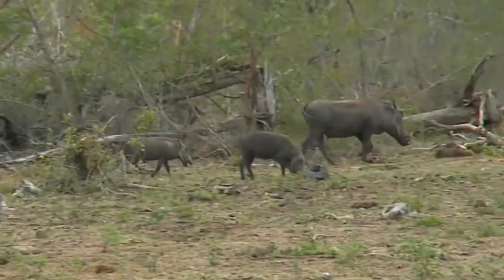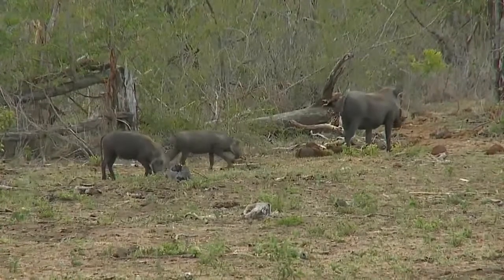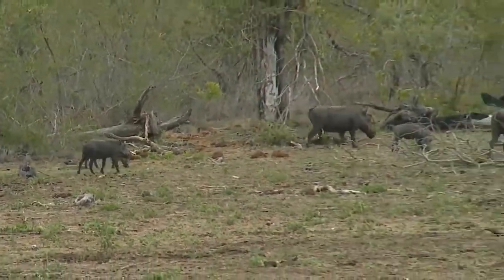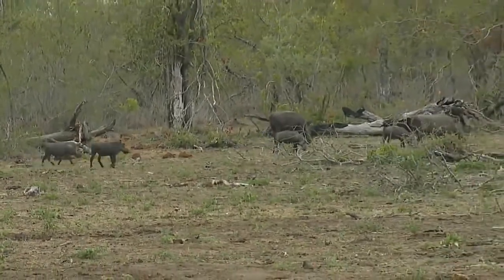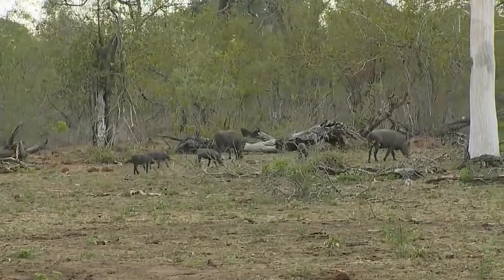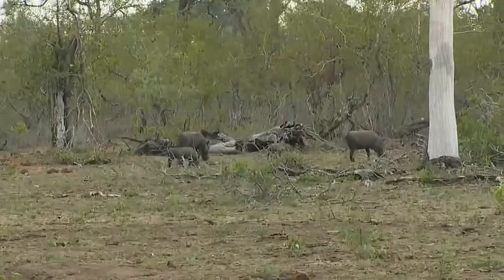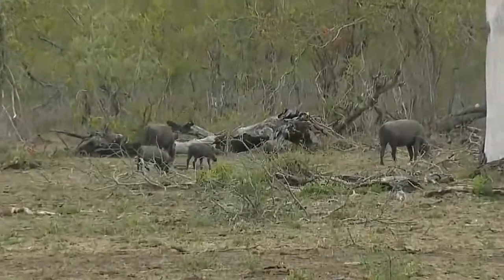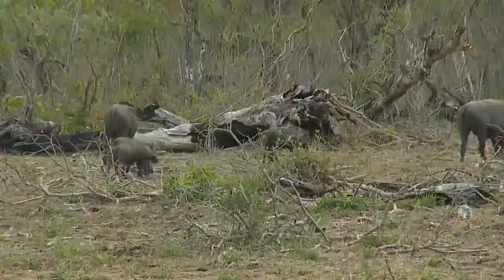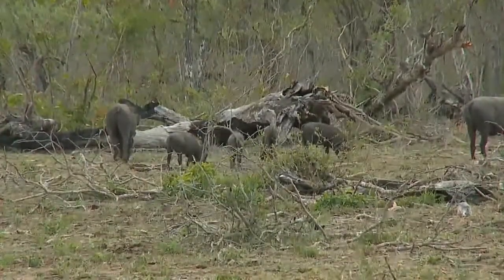Now this family originally, there's two females with four piglets. Originally, there were six of them when we first started seeing them in this area. There's now four of them. I know of at least one that was taken by a leopard because we happened to see him eating the warthog piglet. I'm not sure where the other one went, but it probably has also succumbed to the possibility of a leopard attack. They are definitely on the leopard's menu of favorite food.